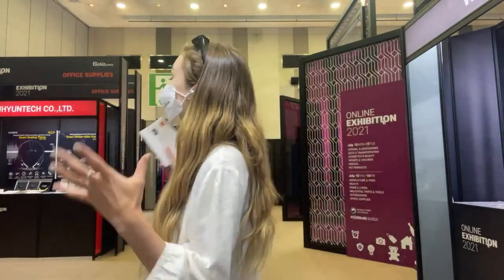Basically, in this hall, there are a ton of new businesses. Some are small businesses, some are medium, some are large. And they basically just have all their products on display. And I'm going to be going around with you guys, and we're just going to look at stuff.